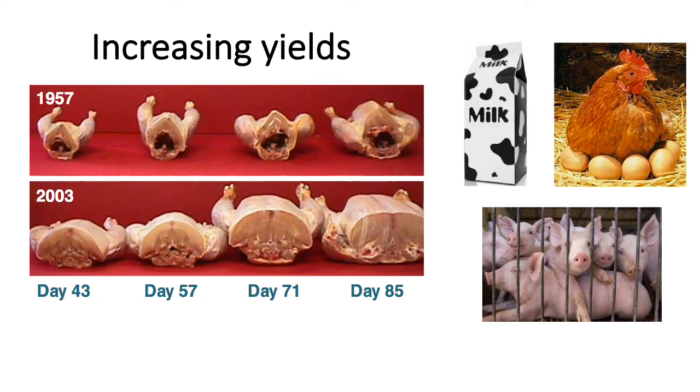Improving yields has been a major focus of animal industries over the last 50 to 100 years. The dairy industry is seeing milk production at all-time highs. Pigs are growing faster, staying leaner longer than perhaps they've ever been, while also improving their quality. And egg production and broiler production has also seen huge increases in terms of overall production.